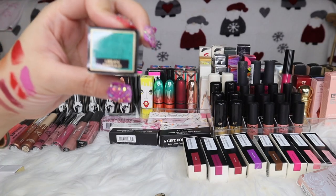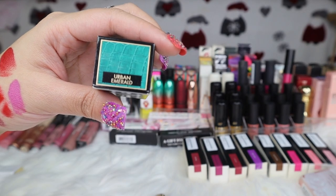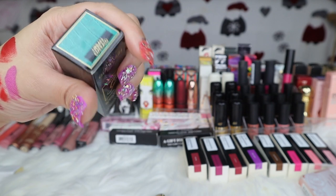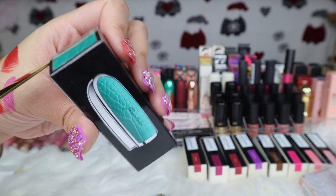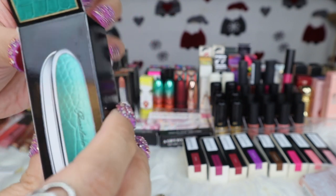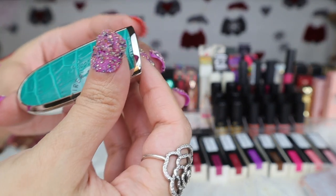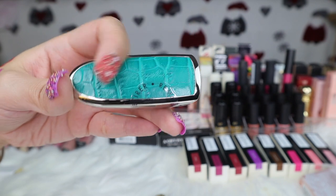Last but not the least, this one doesn't fit there anymore. And yeah, it's this green one. Should have shown you this on the leather series. And this is called the Urban Emerald. So Urban Emerald, this is a pretty green. It's perfect for spring, summertime, even autumn. That's so stunning. Look at that green. Wow.